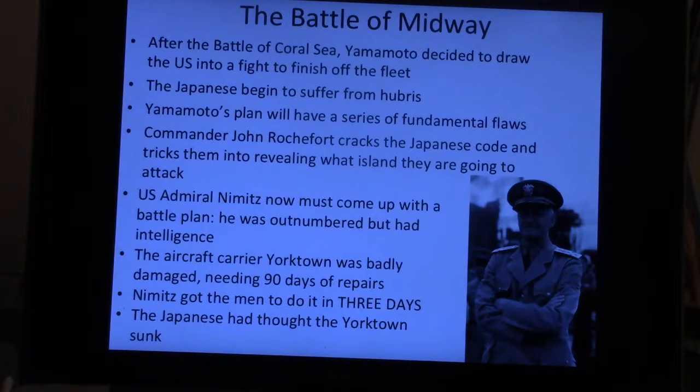It's at this time that the Japanese begin to suffer from hubris. They hadn't been defeated, whether in Asia, Singapore, Coral Sea or wherever they had been fighting; they had won. And Admiral Yamamoto is going to draw up a plan to finish off the United States Navy. But his plan is intricate, and it'll work only if everything happens the way he expects it. But it's going to have a few problems.